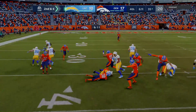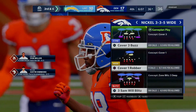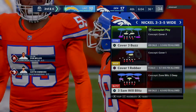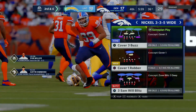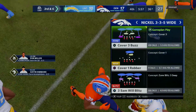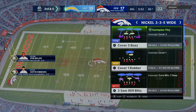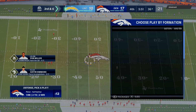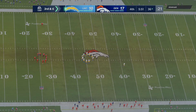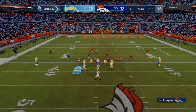Again, they'll run with Freeman, and not able to break away this time as they stop him right around the line of scrimmage. A loss on that play, and now third down gets tougher. 3rd and 6. The Chargers on third down, they've had good success, 5 for 8 to this point. This will be 3rd and 6.